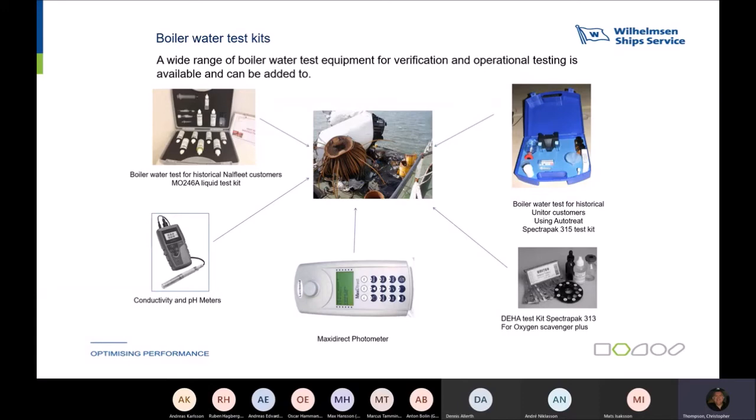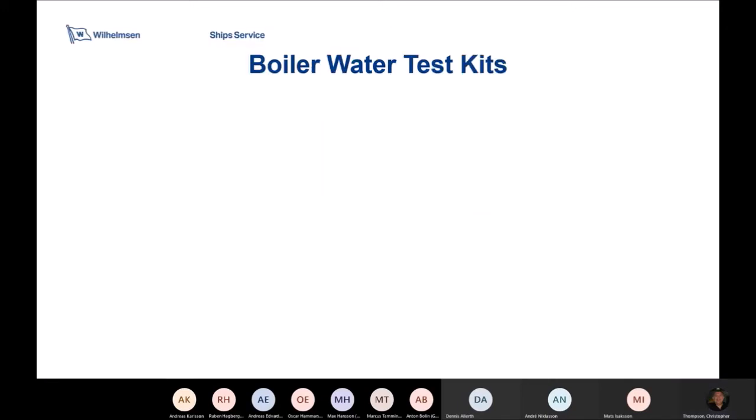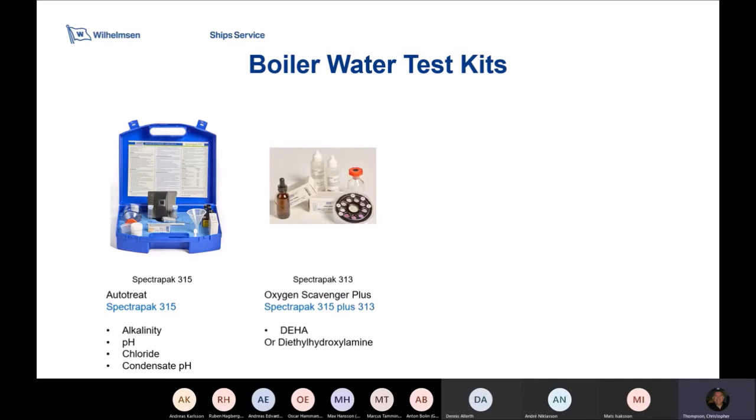But in general, if you use the two chemicals we talked about the other day, which is Auto Treat and Oxygen Scavenger Plus, we have a set testing regime for that, which is a SpectraPack 315 with a DHA test kit, which is a 313. The test kit looks like that. It's for the alkalinity, pH, chloride, and condensate pH, along with the DHA test, which is tested for DHA in this condensate water.